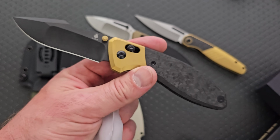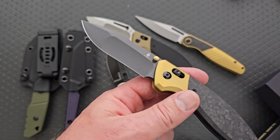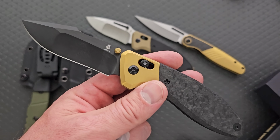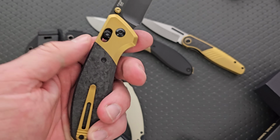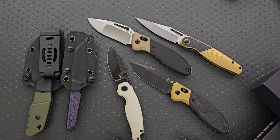You know what this looks like? It looks like a fully customized Benchmade. Back when people would buy custom hardware for the Benchmade Griptilian, and they would completely overhaul it, and then they'd have the blade reground, or they would just actually buy a reblade. That's what this looks like. It looks like a custom Benchmade Griptilian down to the pocket clip. That's cool. I like it.